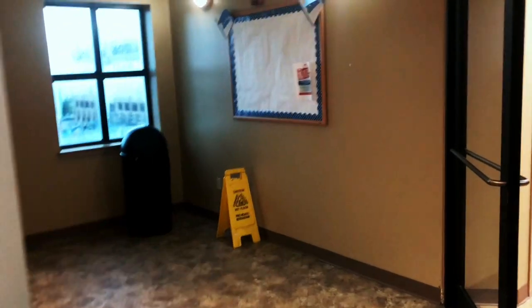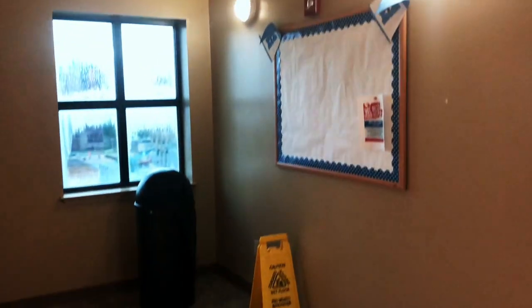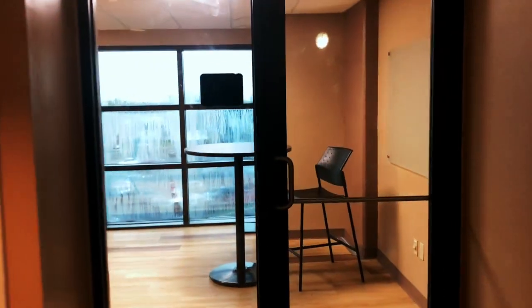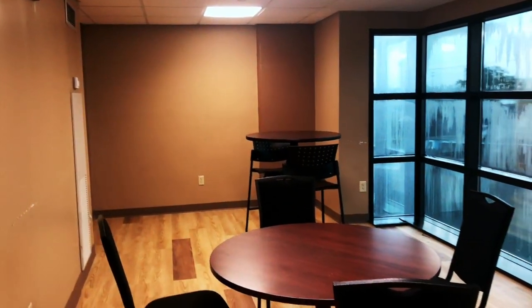Alright y'all, so this is what it looks like when you step off of the elevator into a lobby. Now, each floor's lobby is different, but everything on the hall is basically the same. So if you turn to your left, there's this study room. This is typically what it looks like. You got three sets of tables right here, and then there is a whiteboard that you can just write stuff on.